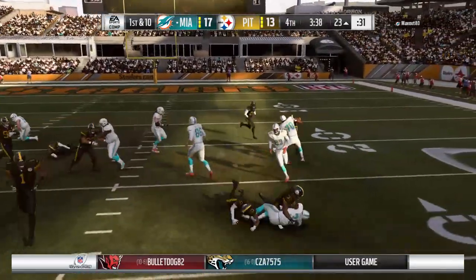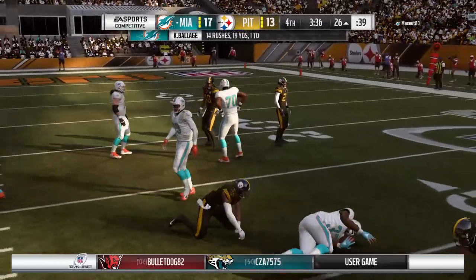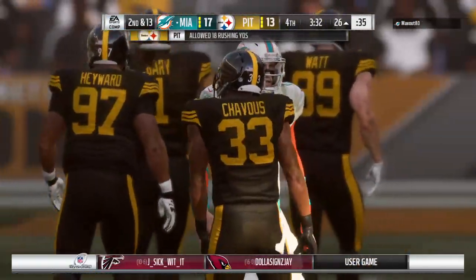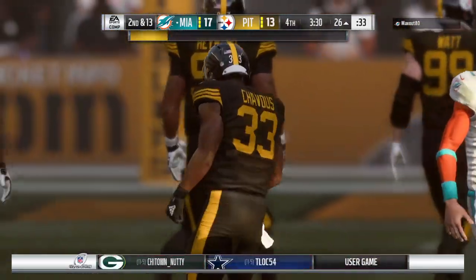Now they try the right side here. And he's going to lose yards. They take him down at the 26. A loss of a full 3 yards, and now it's 2nd down.